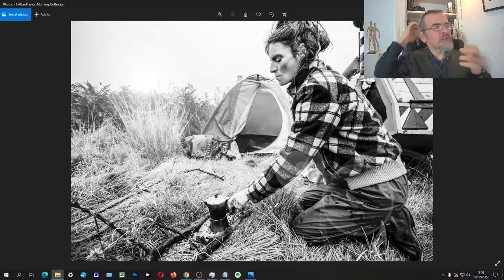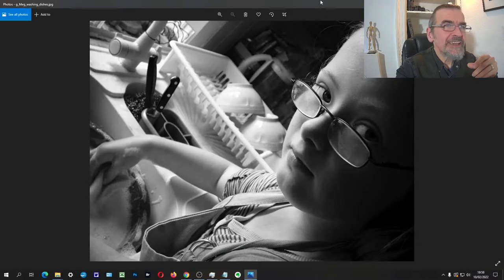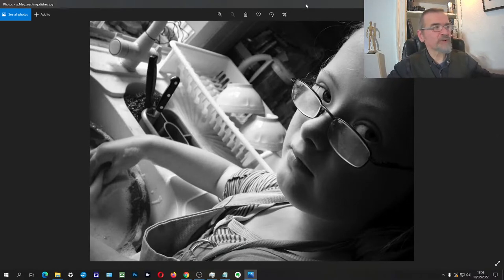Now it becomes more interesting. What happens when we talk about side light? If we take this one here, my daughter Meg is currently watching, she might recognise this one. This was taken, I think, 14 years ago, something like that. Meg, just a child here, doing the dishes. This was just a bit of fun. We've just got the window light coming in, that's all there is.